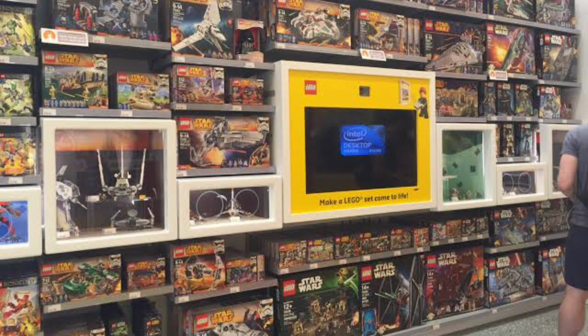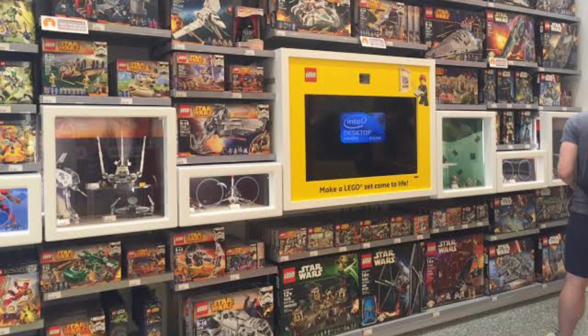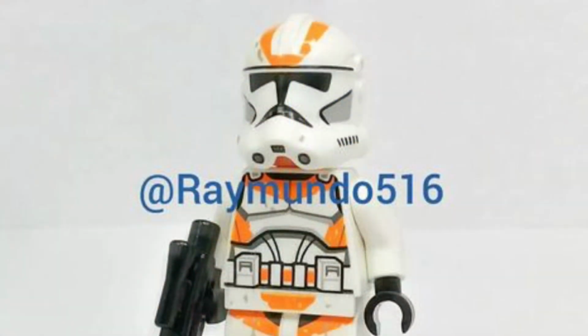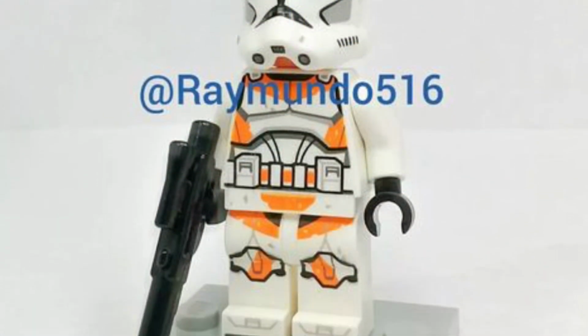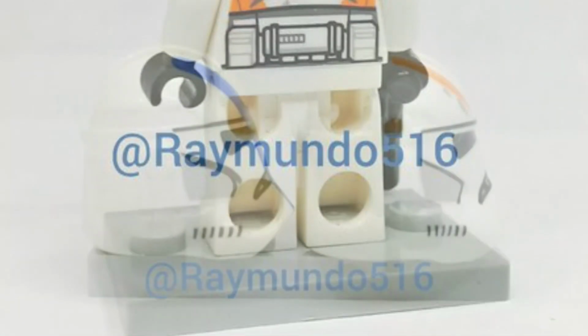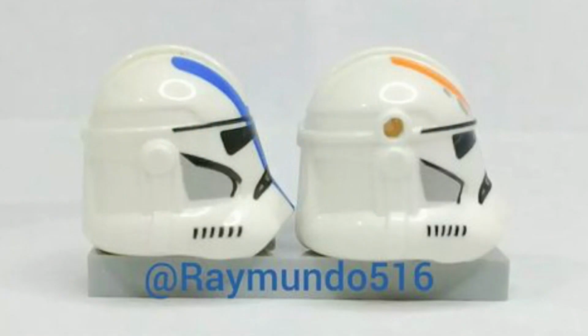I don't usually like covering figure leaks, but this one is pretty important, and I've seen a lot of people actually sharing this, so I'm going to. Thanks to Raymundo516, we have seen an image of the 212 Trooper coming in the ATT, including the helmet, and this is how the hole looks. So it does look kind of weird, just kind of above there, but this is logically what makes sense.